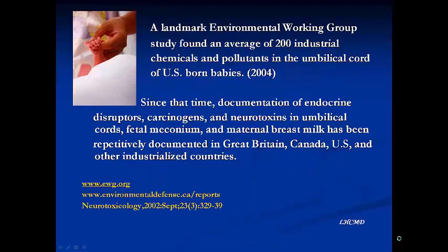So, where is the literature? Well, a lot of it started with a landmark Environmental Working Group study, which found an average of 200 industrial chemicals and pollutants in the umbilical cord of U.S. just-born babies. And since that time, there have been numerous studies showing endocrine disruptors, carcinogens, neurotoxins in umbilical cords, fetal meconium, and maternal breast milk in multiple industrialized countries around the world.